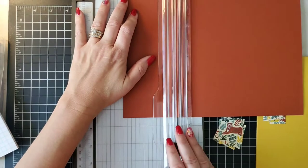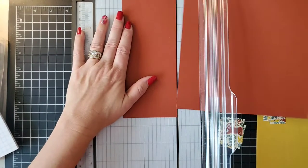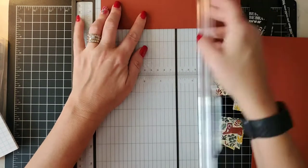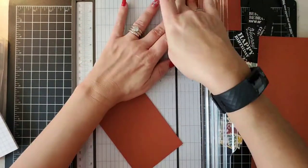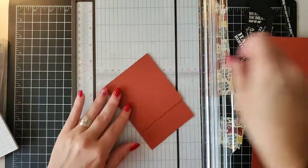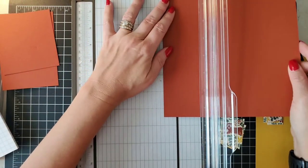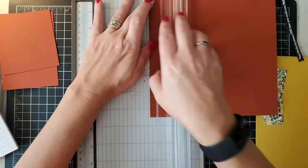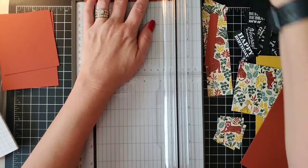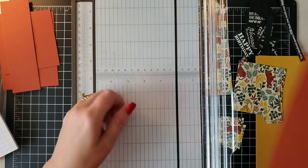So I just came in, and because I have 2 pieces that are at 3 1/4, did 3 1/4, and then turn this, and so we have 4.5. And then this one's 3.5. And then we have 1 5/8 by 5.5. And then we have 3.5 by 3.5.